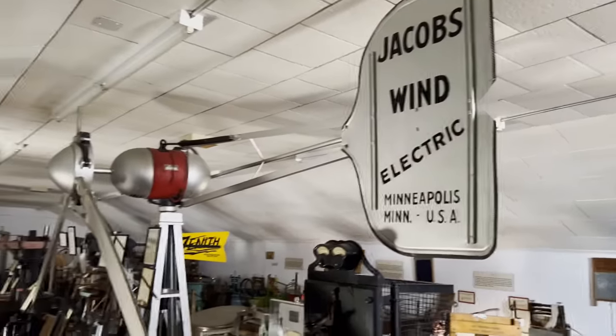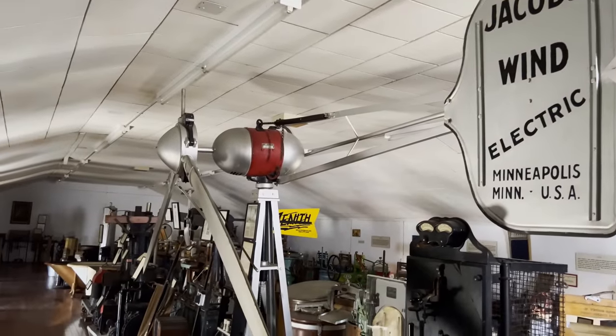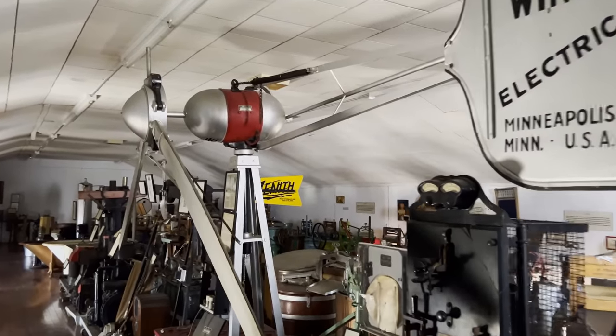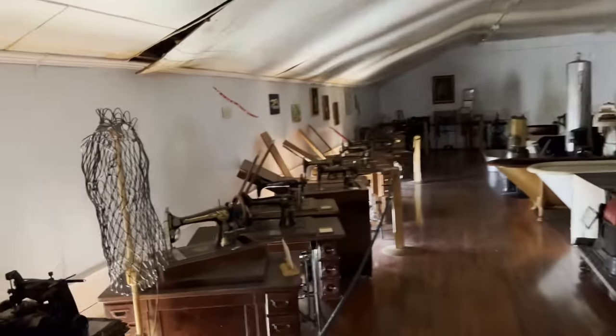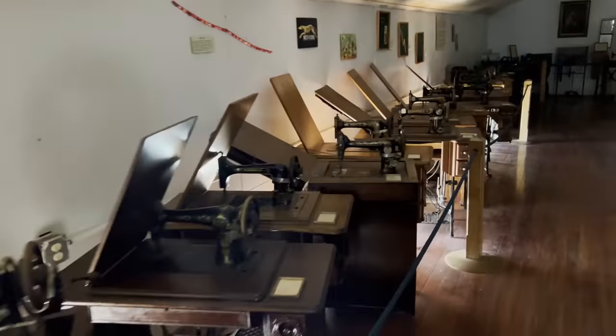Here's an old-time wind turbine. Everybody talks about the modern ones. Obviously, they're a lot bigger than these. But this is an old-time wind turbine that generated electricity. There's nothing new under the sun. What everybody says is new and modern is old and archaic.